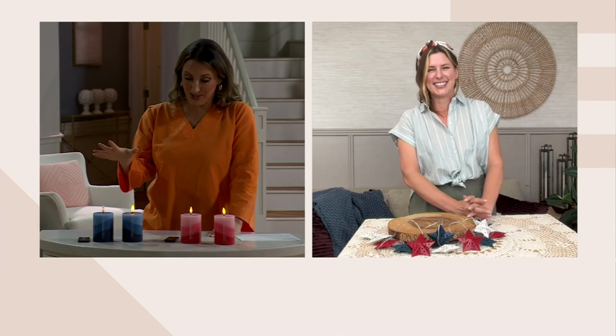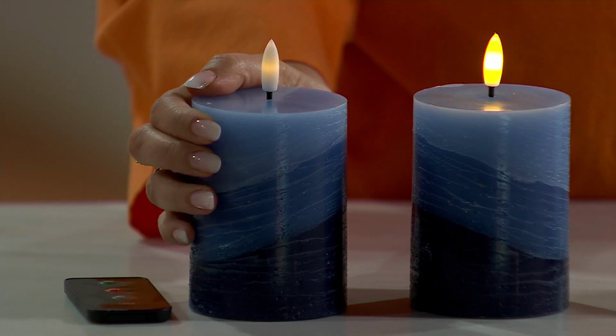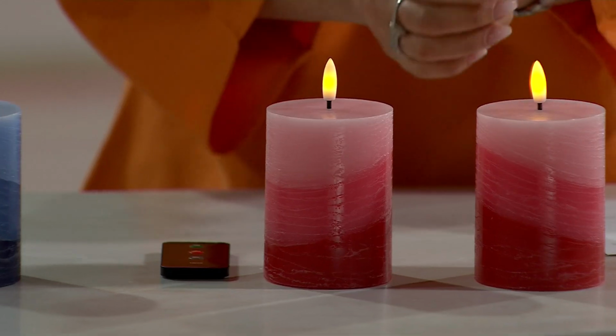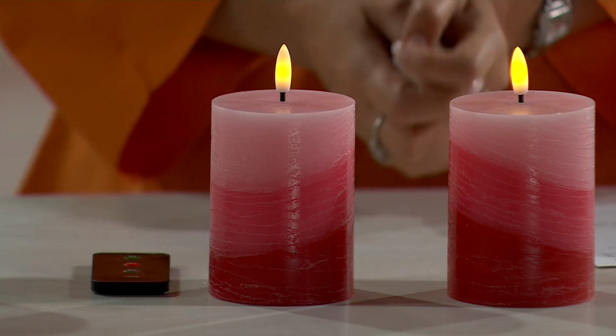Two great color choices as well. This is your blue choice. Mom, I hope you're watching because that was a very nice thing to say. This is your blue choice. And then we have our gorgeous red as well. Two of these absolutely beautiful 5-inch flameless candles for $24, 3 easy payments of just $8.